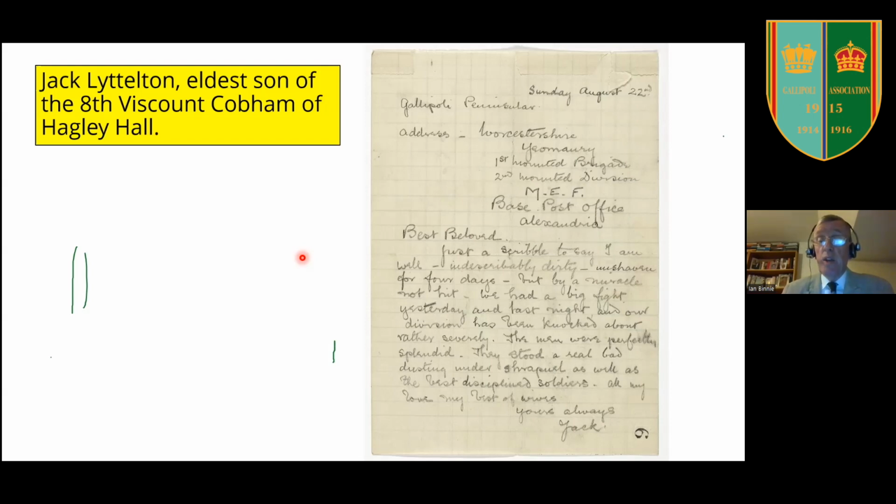down the bottom, they stood, that's his men, they stood a real bad dusting under shrapnel, as well as the best disciplined soldiers, all my love." So the men were perfectly splendid.